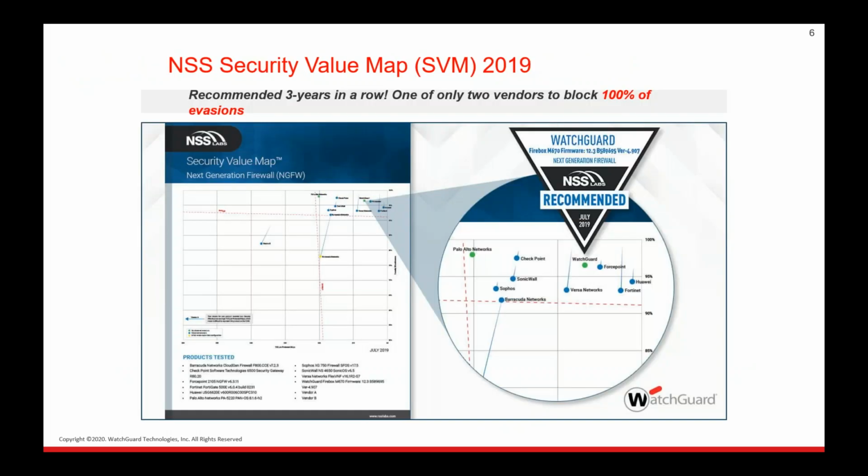WatchGuard has been an NSS Labs recommended UTM device for several years in a row. We consistently score well on their tests for 100% blocks of evasive techniques, for breaches and malware. Especially when compared against the cost of some of the larger devices like a Palo Alto Networks. So we really want to bring you the best of class security at a reasonable cost.